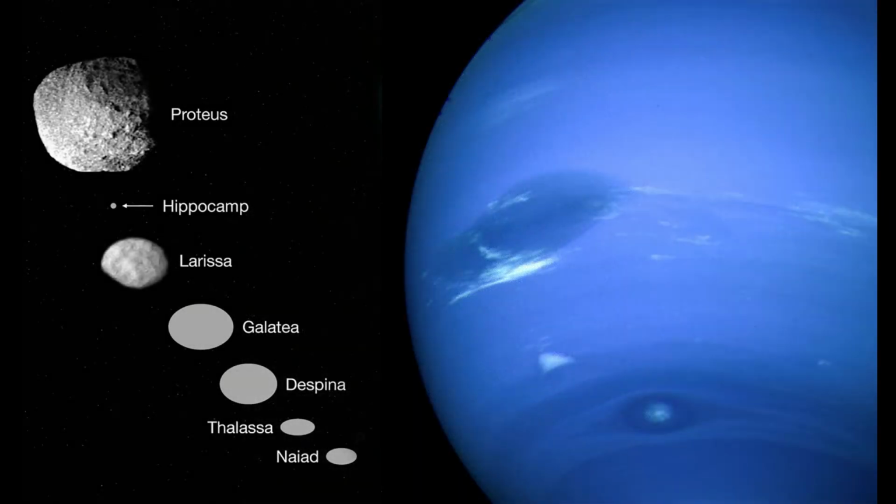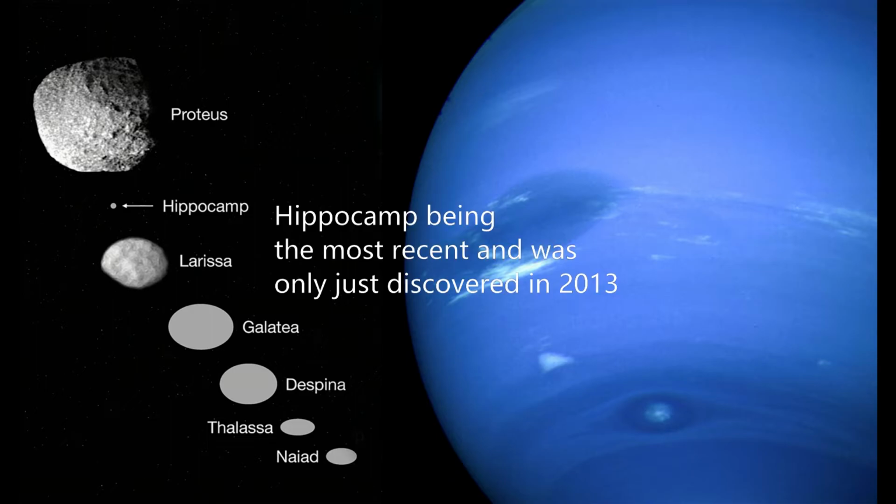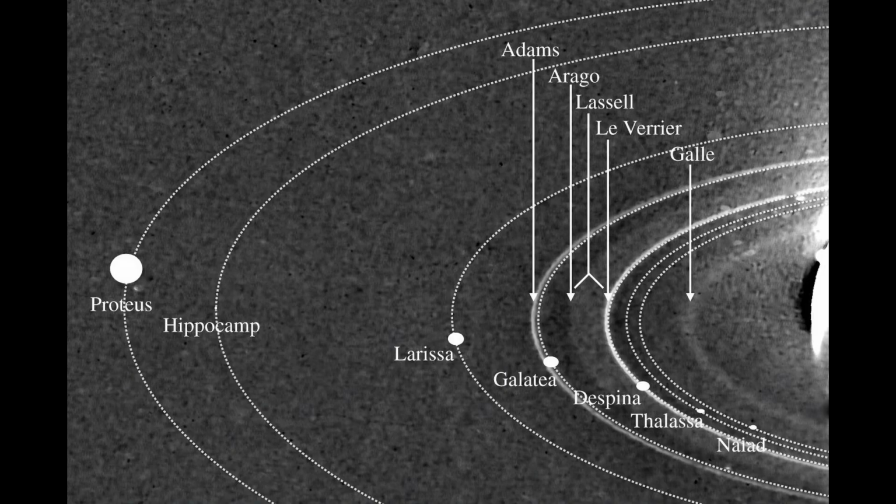There are a total of 14 moons that orbit the ice giant, named after various sea gods in Greek mythology: Naiad, Thalassa, Despina, Galatea, Larissa, Proteus, and Hippocamp. Proteus and Hippocamp orbit closest to Neptune. The first 4 of these both orbit between the rings of Gall and Leverrier, Galatea in the Adams ring, and Despina in the Leverrier ring.